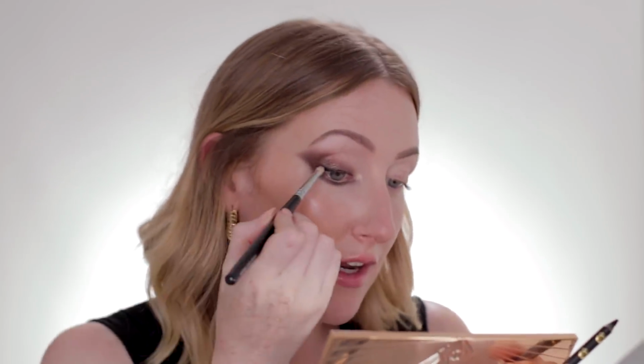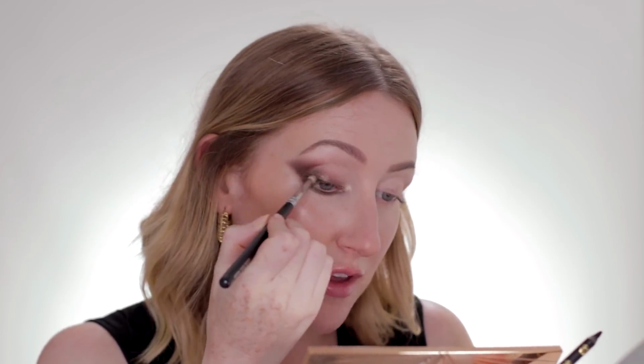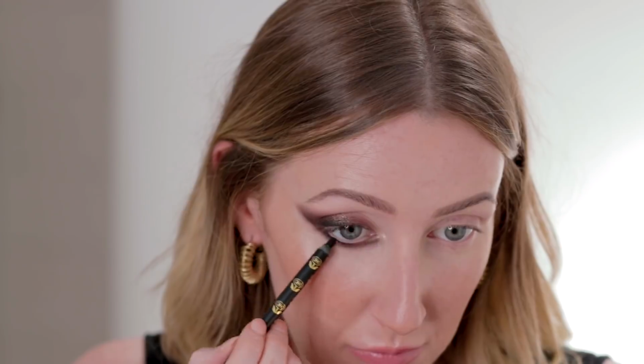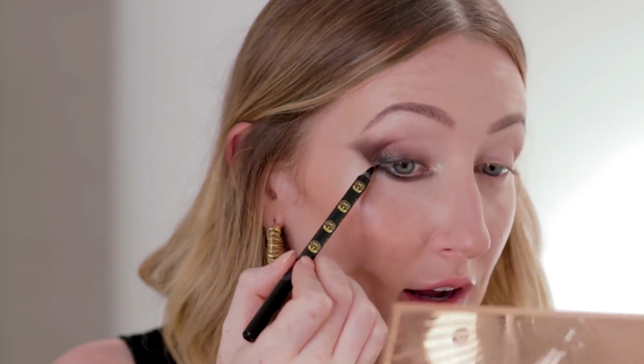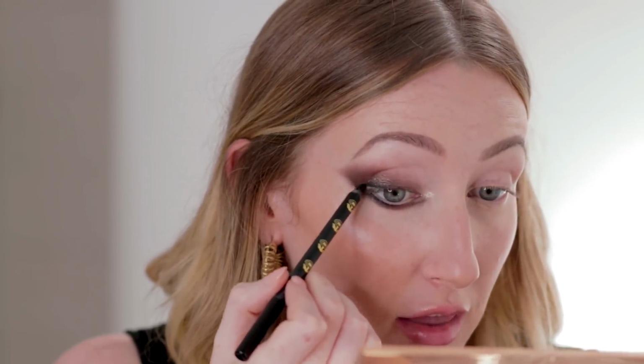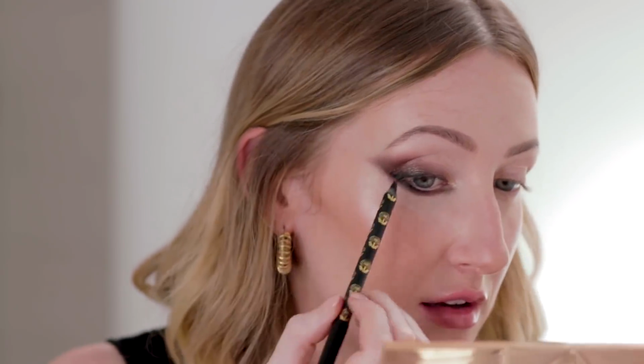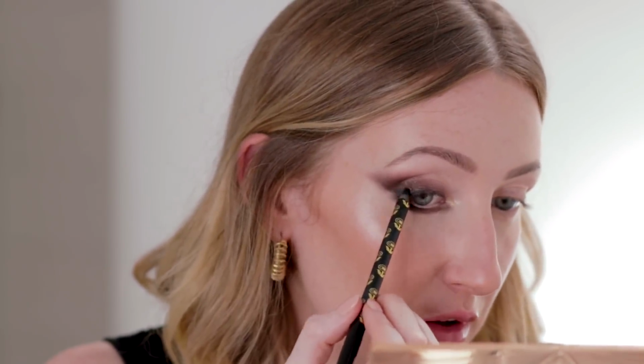Again, you want to work quickly so you can blend before they set. I find eyeliners set quicker when they're layered on top of each other, so because we already have that eyeliner underneath, it's going to set super quick. I'll do the bottom. I'll just go along the roots of the lashes on the bottom first, but I will go into the waterline in a second, and then pull that upwards. So we're drawing a bit of a wedgy flick out there.